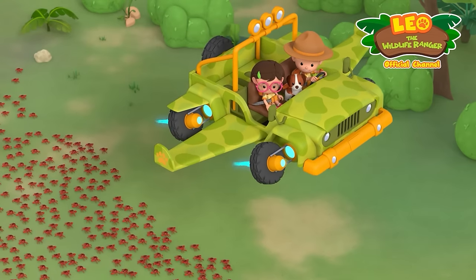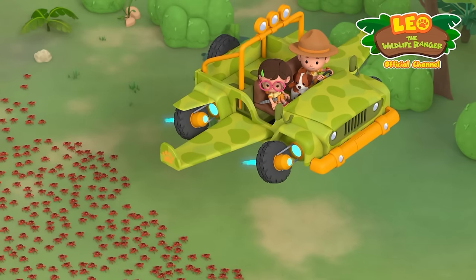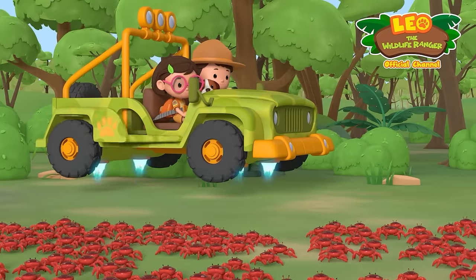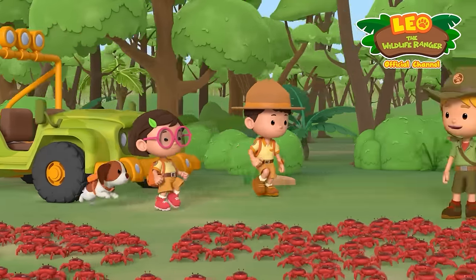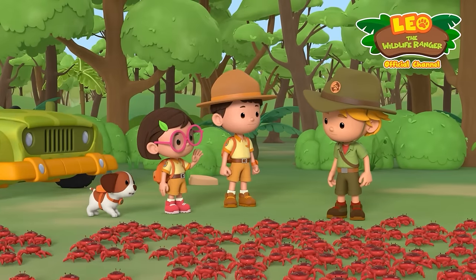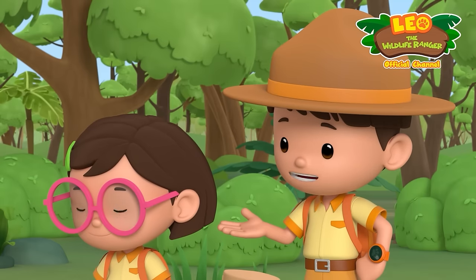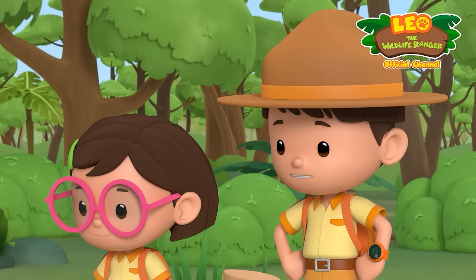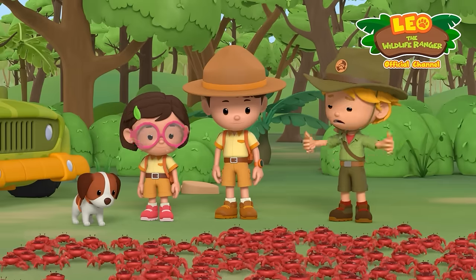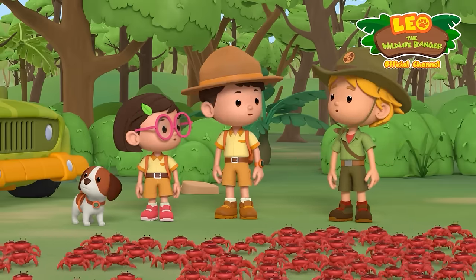Wow! I've never seen so many crabs in one place. Hey, guys! Glad you can make it! Hi, Kyle! Looks like Hero is already making sure the crabs move in the right direction. Good job, Hero! What else can we do? I'll just get off right here.